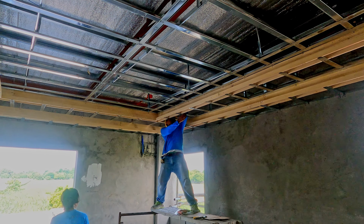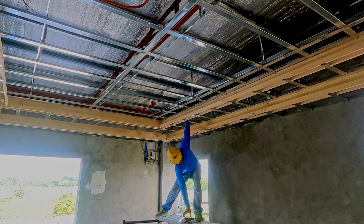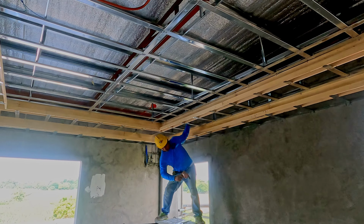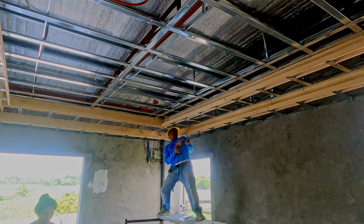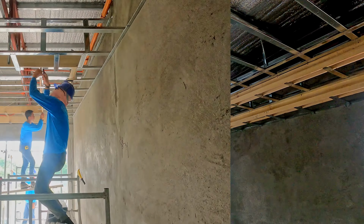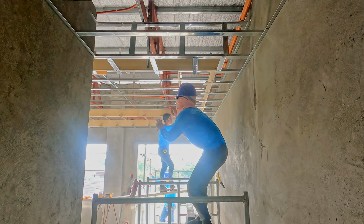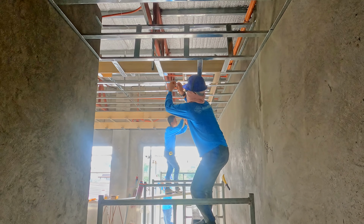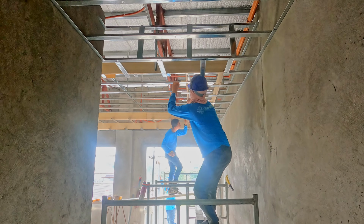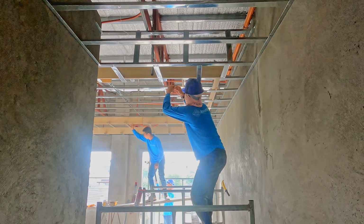More carrying channels going in. The engineer just said more metal furrings going in, but I don't see where those would go. But either way, not quite finished yet. This is the bedroom opposite, and they're trying to get this frame finished. Again, I'm not sure whether they'll do this today, but they're going to get pretty close, I suspect.